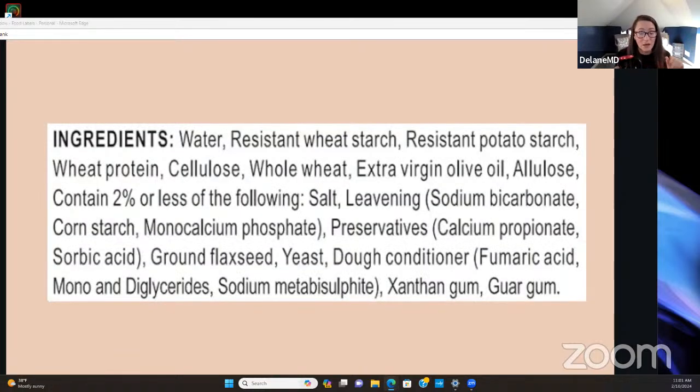Water, resistant wheat starch, which is actually meant to normalize. Anytime they're trying to make a starch resistant, they're trying to help the glycemic effect of it. So, okay, fine. Same with the resistant potato starch. And there's definitely benefits. There's a lot of literature out there that these things are probably beneficial. Wheat protein, that's going to be gluten, more than likely. Cellulose, extra virgin olive oil. I love that this uses extra virgin olive oil and not a corn oil or canola oil. Allulose, that's a sweetener. And then it has all these other chemicals in it, right?